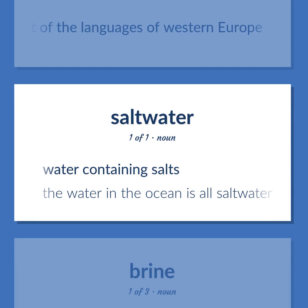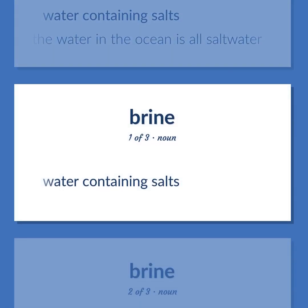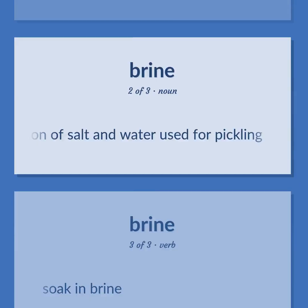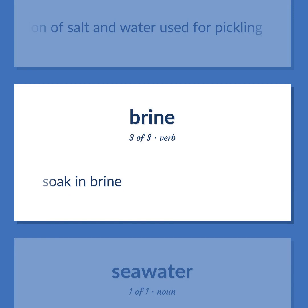Saltwater: water containing salts. The water in the ocean is all saltwater. Brine: a strong solution of salt and water used for pickling. Soak in brine.